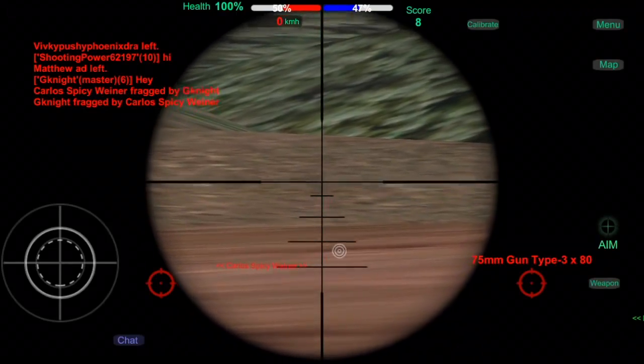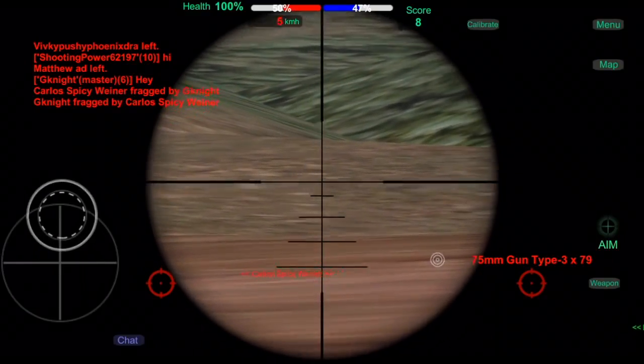Now that the KI-84 has cleared out most of Leyte airfield, the tanks can now move in.